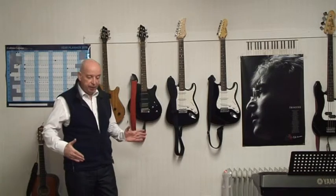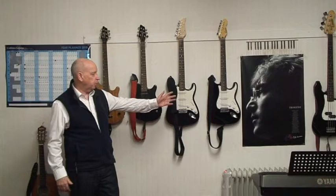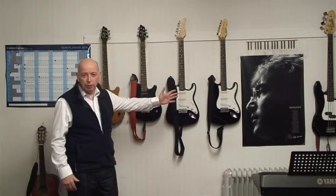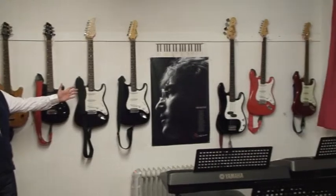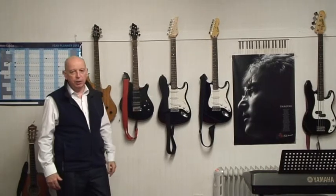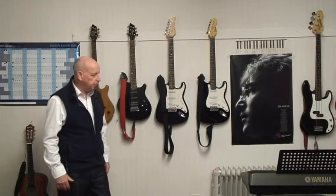Alright, so we're now at the main door into Studio 1, and you can probably see the guitars on the wall here. These are not expensive guitars, but they get used a lot with the students at the music school, and they've survived a few years here, so they've done us well. But most of the guitar students bring their own guitars anyway once they start to get a bit more advanced.